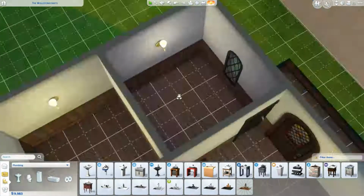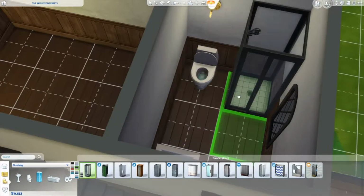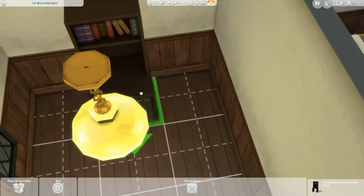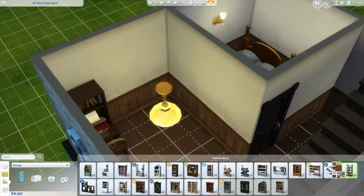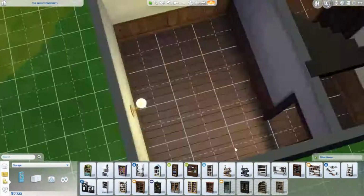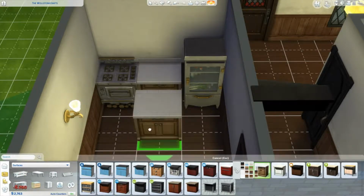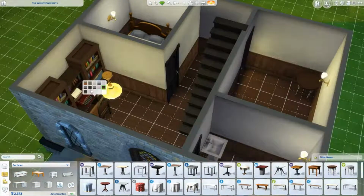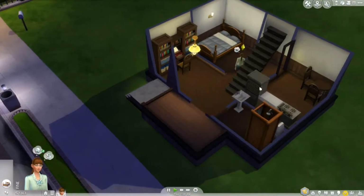Gosh, the rooms in here are just so tiny, and I don't even utilize the upper floor at all. But for a starter, this was pretty okay. It's got everything you need. I also used the only piece of custom content I have, which is the typewriter. Using these little bookcases to kind of make that desk look like it's just one piece. There's a little tiny kitchen back here and a little dining table. And I think that's about it, because I didn't have a whole lot of money after all of that.